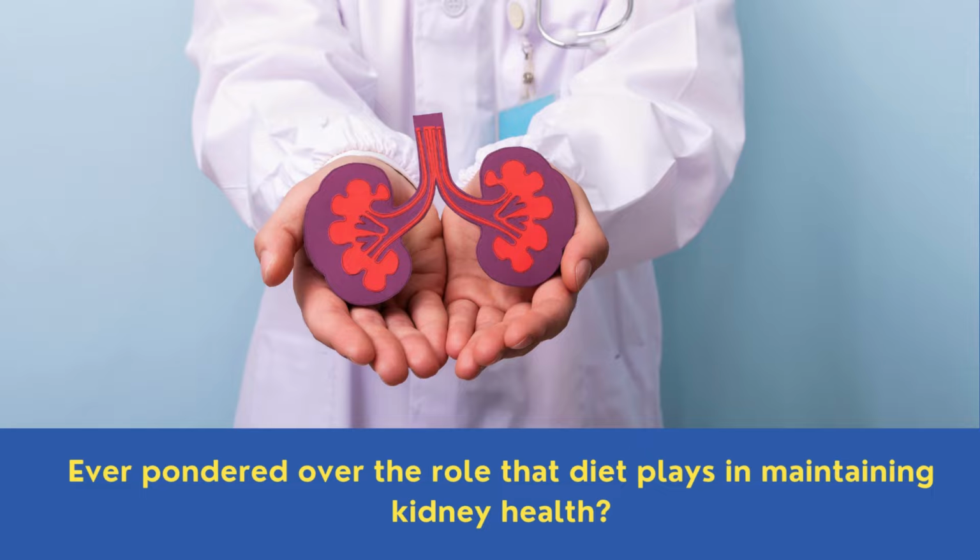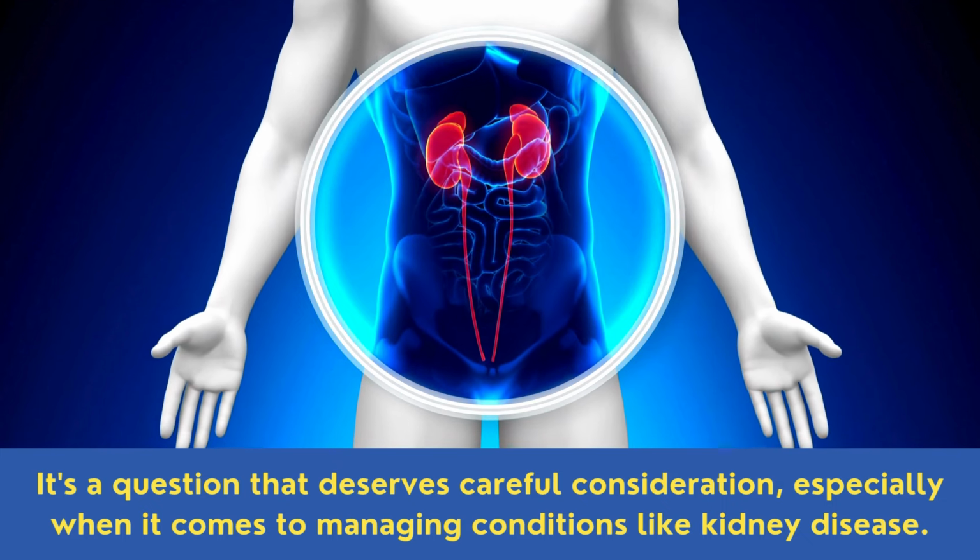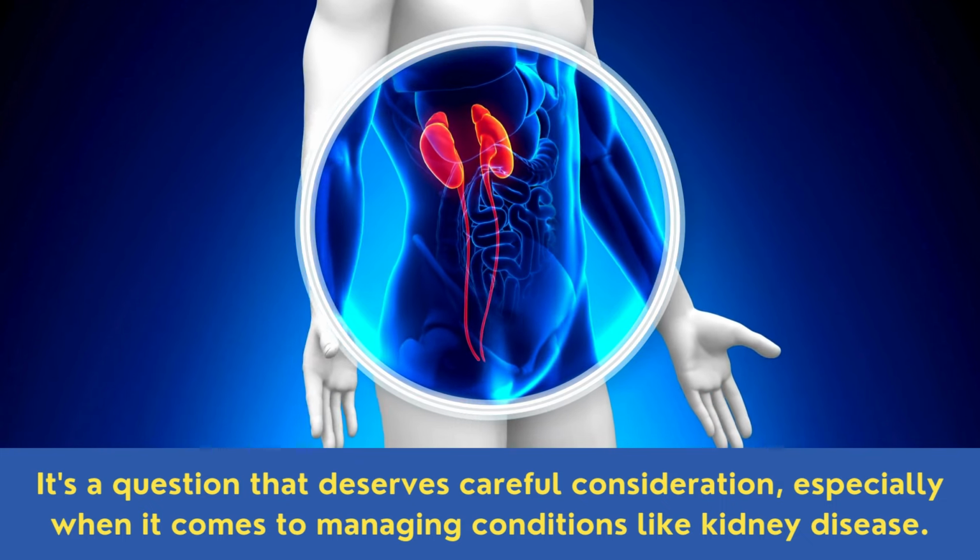Ever pondered over the role that diet plays in maintaining kidney health? It's a question that deserves careful consideration, especially when it comes to managing conditions like kidney disease.